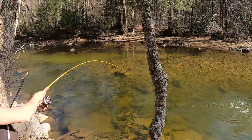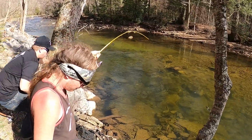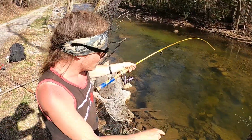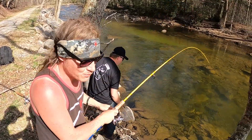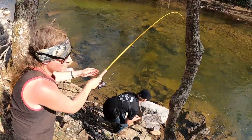Oh, wow. Yes. That is a good rainbow, actually. And that's small compared to the other one. That's a nice fish. That one right there, I mean, this right here is a 2-pound fish all day. And that one over there makes it look like a midget.